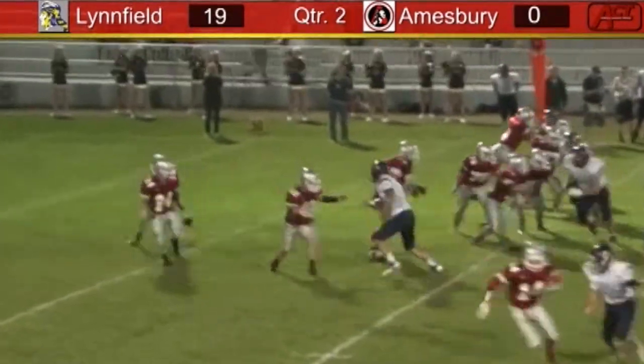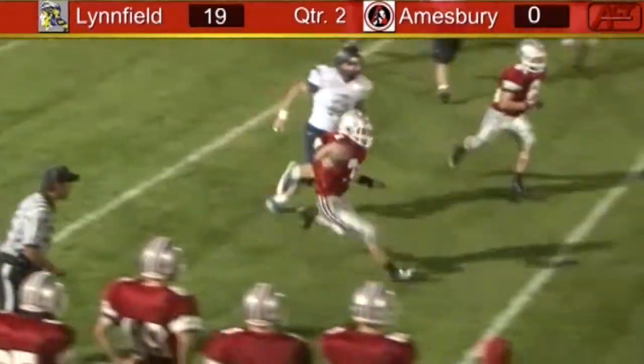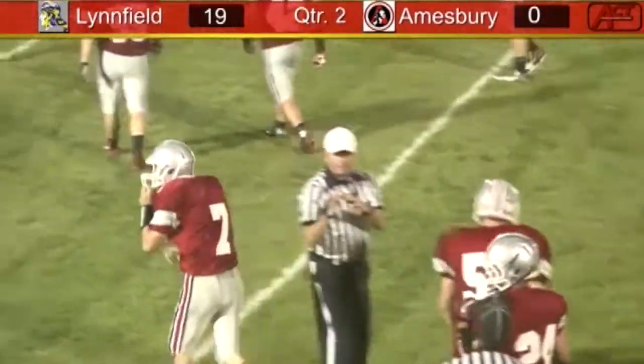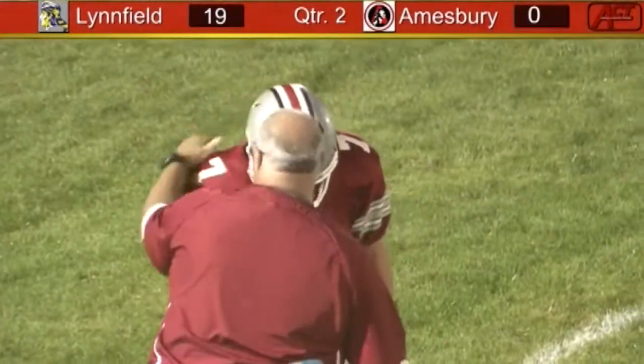Blocking signals. Dupree looking to pass this time. Get some protection. Rolling out here to the right. He's going to keep it. Coming around the right side. And out of bounds. Very close to the first down. We'll have to see where the referee spots this one. Yeah, going to give him a first down. First and 10.